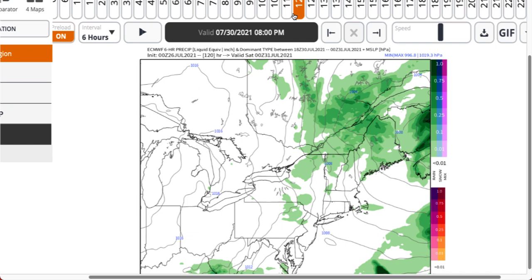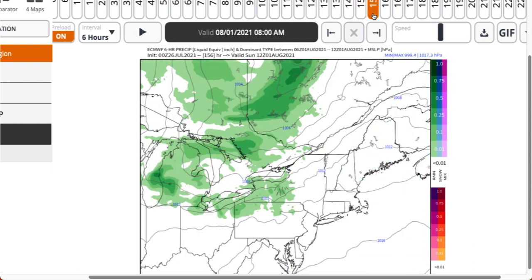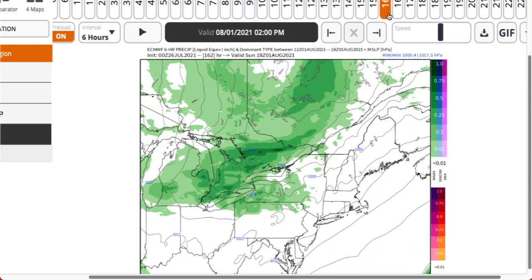On Friday, another weak trough will swing on through with just an isolated shower or thunderstorm threat. Looks like more of a mix of sun and clouds type of day. Look for low temperatures to range from the lower to mid 60s for higher elevations, upper 60s to lower 70s along the coast. High temperatures will range from the mid to upper 70s for the higher elevations, lower to mid 80s along the coast.